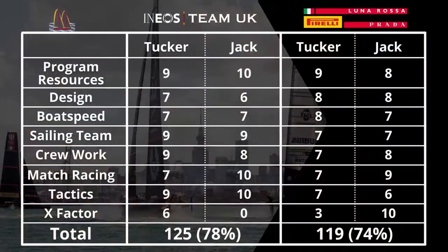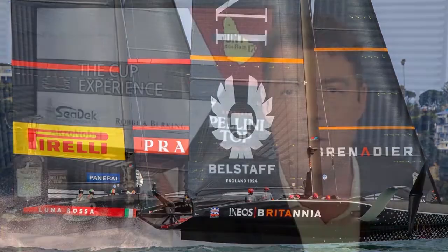And we end with something that, in my opinion, probably should be a little bit higher on the scale, and that's going to be tactics. And this has become the determining factor, I think, so far in these races, as we've seen it. I give INEOS Team UK the edge. A 9, in my opinion, is almost a 10. As I mentioned, you can't all the way get to perfect. But they're definitely, in my opinion, ahead of Luna Rossa, clearly. And you agree even more so, giving them a 10. And the reason there is Giles Scott. They have just been nailing these tactics, haven't they?